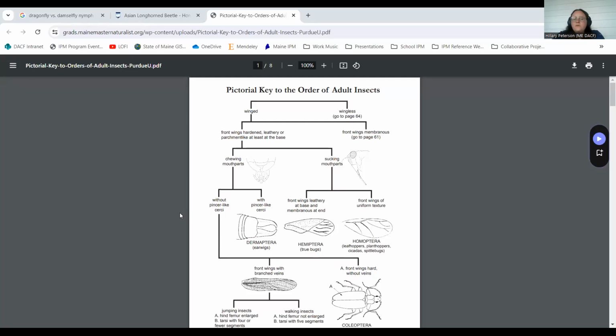Okay, so are folks familiar with using keys? We do have lessons on that. Yes, we should be familiar. Yes. So when you're looking at an insect, you'll start at the top here.